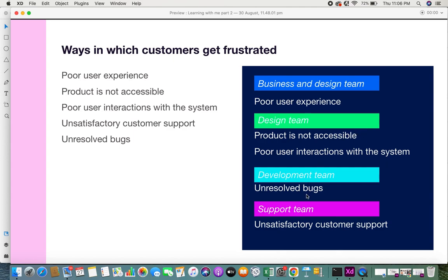And then you have unresolved bugs. We all know that needs to be taken care of by the development team. And the last one is unsatisfactory customer support. This is taken care of by the product support team. The support team needs to enhance or better the process of connecting and having a relationship with your product customers. Something that is highly on our plate, and when I say our plate, it's the product owner or the business analyst and the design team.